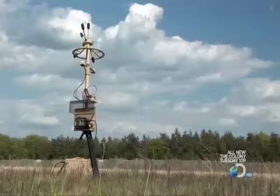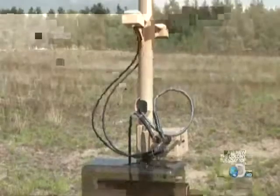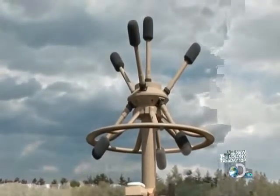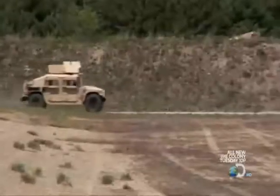Now advanced science could speed up agents' reaction time. Boomerang sniper detection is based on 7 strategically placed microphones. Whether it is in use at the White House is classified, but it would make sense. Boomerang is supposed to be able to detect a sniper shot and tell the exact location of the shooter, even from a moving vehicle.